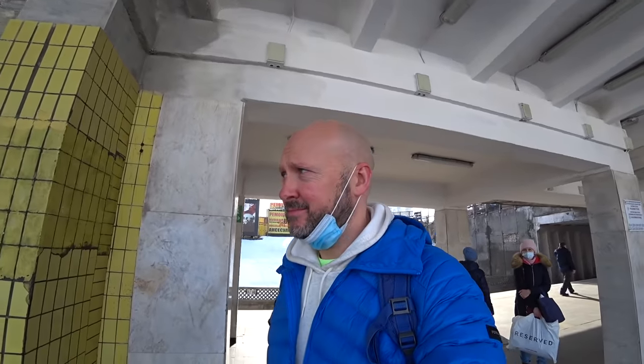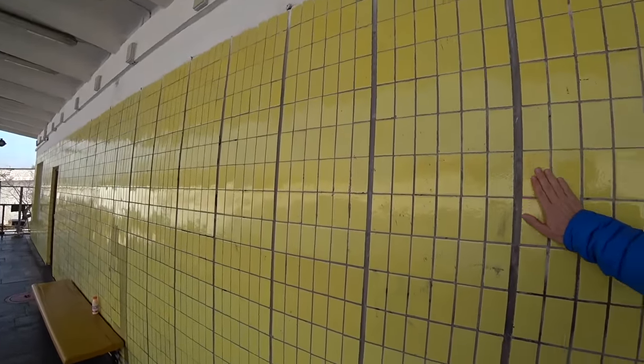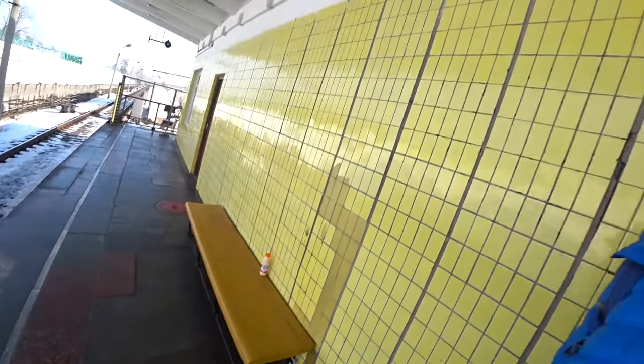Just missed our train, but doesn't matter because look what we have here. Some beautiful yellow Soviet tiles. So Soviet. And a lovely Soviet bench. I think this journey across Ukraine is going to be rather Soviet. Let's hope so.